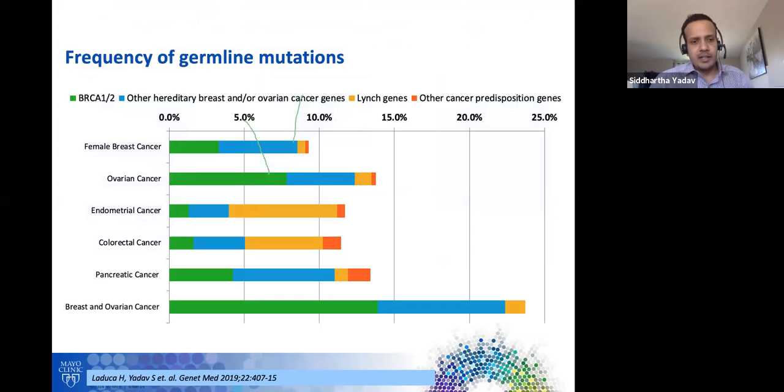So what did we find? The green in this chart is your BRCA1 and 2. The blue denotes other hereditary breast ovarian cancer genes, including ATM, CHEK2, PALB2, all those things. The orange denotes your Lynch genes, and the red denotes other cancer genes. When you look at female breast cancer, you see that BRCA1 and 2 accounts for almost 2.5%.